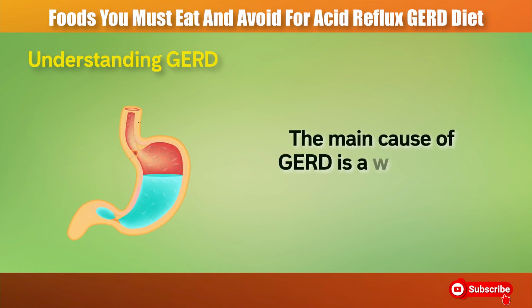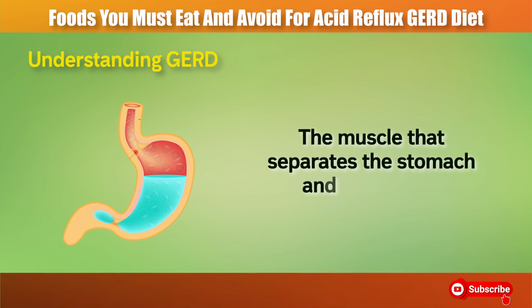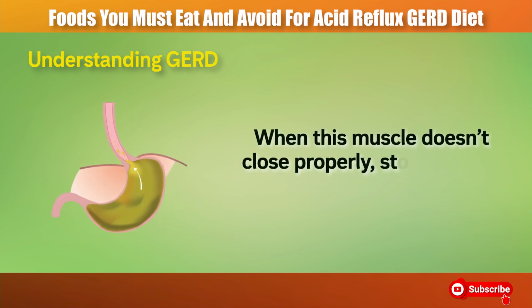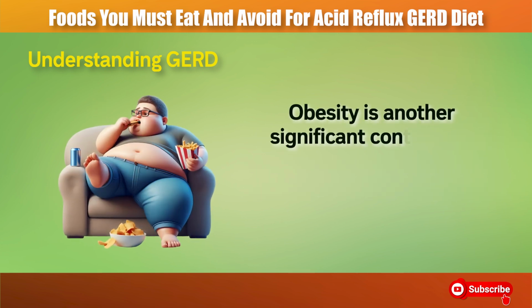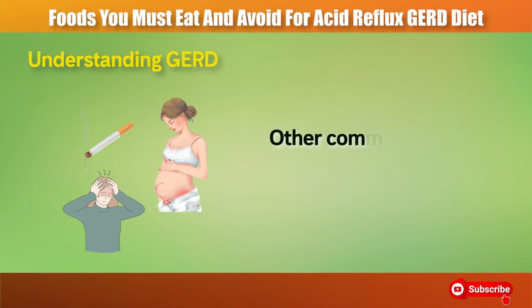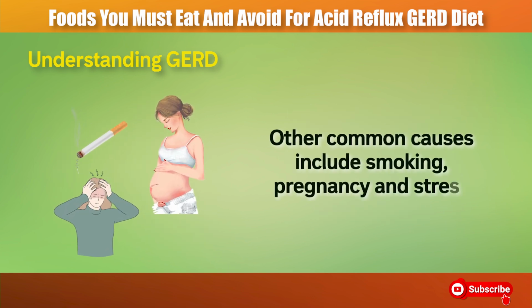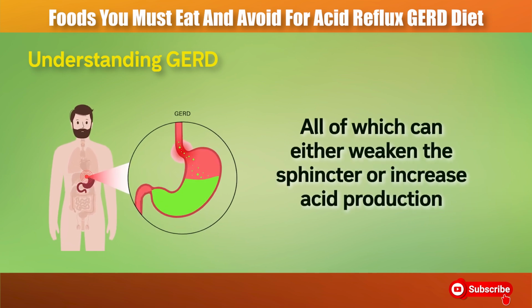The main cause of GERD is a weakened lower esophageal sphincter, the muscle that separates the stomach and esophagus. When this muscle doesn't close properly, stomach acid can leak into the esophagus. Obesity is another significant contributor since excess weight increases pressure on the stomach. Other common causes include smoking, pregnancy, and stress, all of which can either weaken the sphincter or increase acid production.